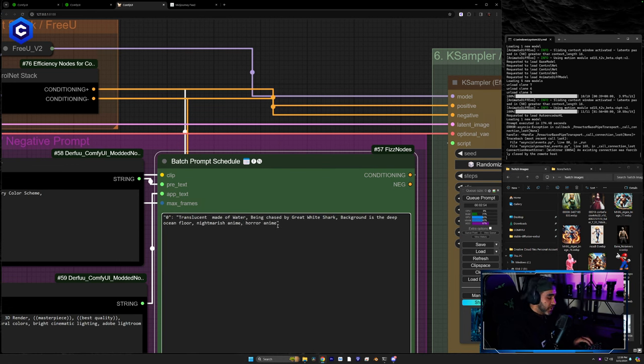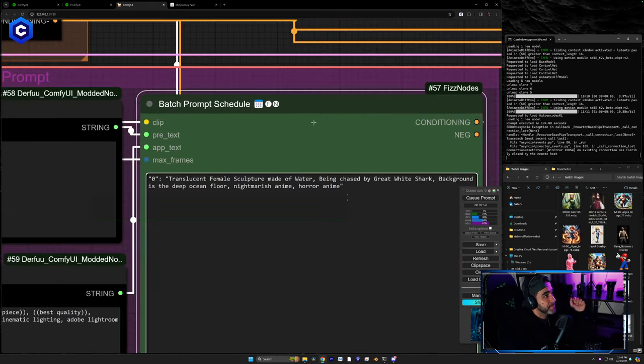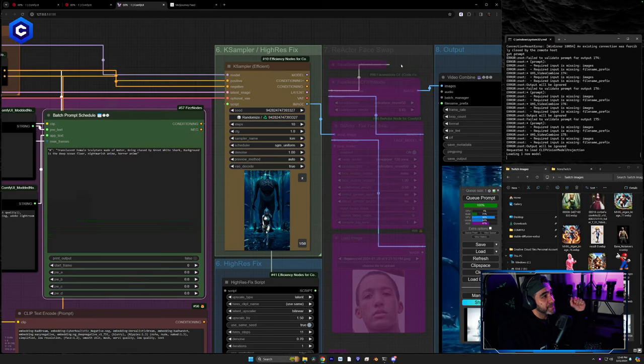Or you know what? Maybe we try the... That way she's not so human. Remember last week I was telling you I was having great success calling things sculptures instead of people. So maybe we try that. Translucent female sculpture made of water. And let's just see what it gives us. And we're going to go straight to the upscale on this one.